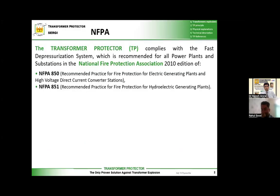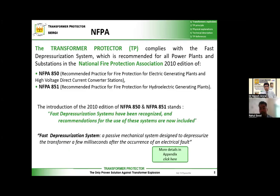As I said, this technology has been recommended by NFPA, which says fast depressurization technologies have been recognized, and recommendations for the use of these technologies are now included. And then they explain what they exactly mean by fast depressurization systems: a passive mechanical system designed to depressurize the transformer a few milliseconds after the occurrence of an electrical fault. So the keywords here are passive and mechanical system, which can actually depressurize the tank within a few milliseconds.